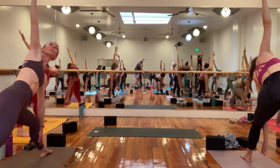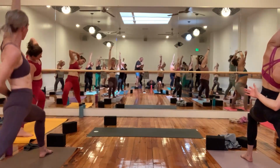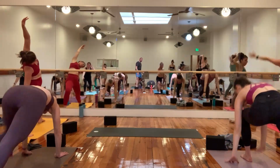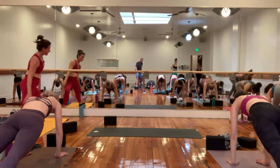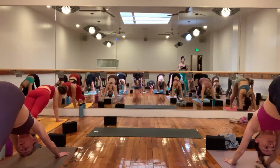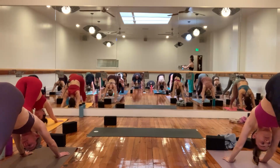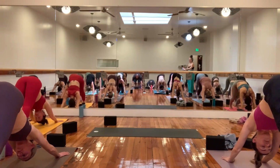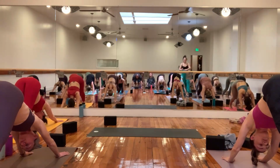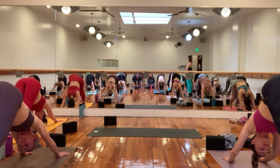Reverse warrior. High plank. Down dog. Okay, we're going to flow with these four qualities alive inside of us. Steadiness of earth, creative fluidity of water, fire of direct alignment with purpose, and unconditional love.